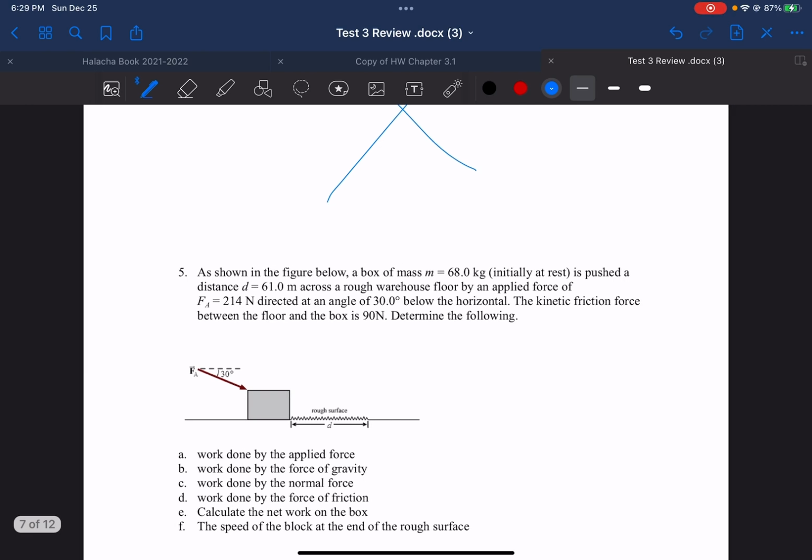As shown in the figure below, a box of mass m equals 68 kilograms, initially at rest, is pushed a distance across a rough warehouse floor by an applied force F, directed at an angle of 30 degrees below the horizontal. The kinetic friction force between the floor and the box is 90 newtons.